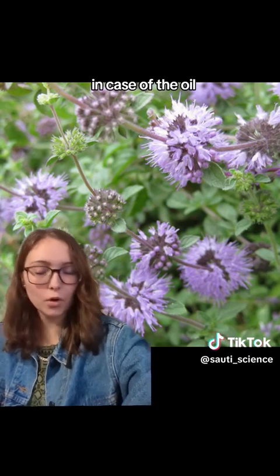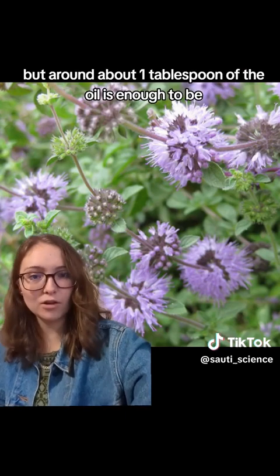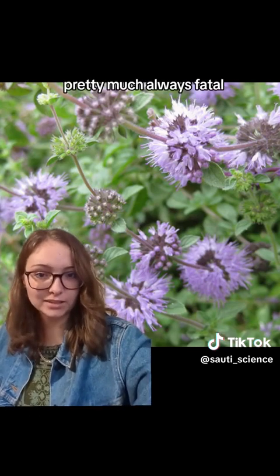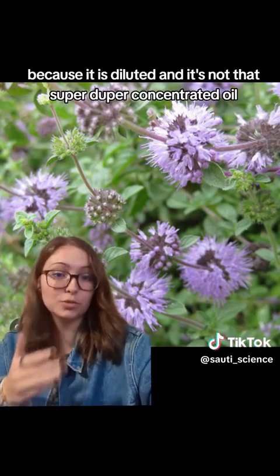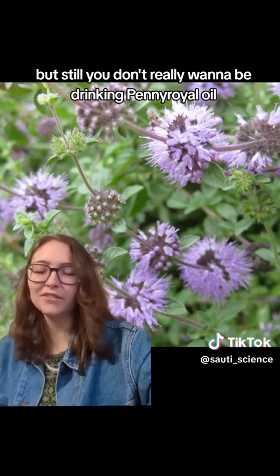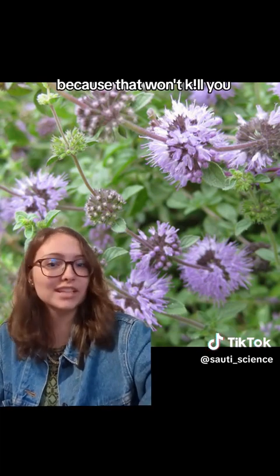In case of the oil, again, depending on the individual, but around about 1 tablespoon of the oil is enough to be pretty much always fatal. With the tea, it takes quite a bit more because it is diluted and it's not that super duper concentrated oil, but still, you don't really want to be drinking pennyroyal oil. If the only thing you want from it is the taste, just drink mint tea because that won't kill you.